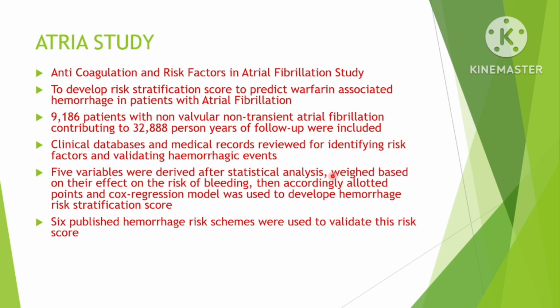So, after statistical analysis, 5 variables were derived, and these variables were weighed based on their effects on the bleeding risk and then accordingly allotted points. And finally, Cox regression model was used to develop the hemorrhage risk prediction score. 6 published hemorrhage risk schemes were used to validate this risk score.